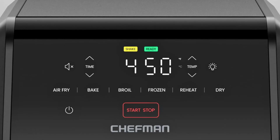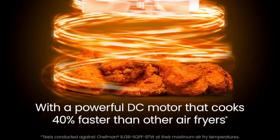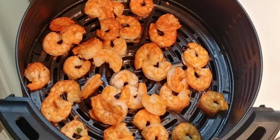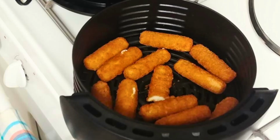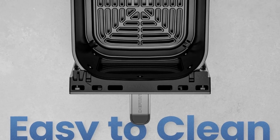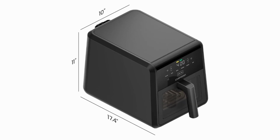Small space dwellers: its narrow design is ideal for apartments or kitchens where counter space is at a premium. Meal prep warriors: batch cook proteins, veggies, or snacks with ease thanks to the 7-quart capacity and versatile functions. Frozen food fans: the frozen setting turns store-bought fries, nuggets, or mozzarella sticks into crispy masterpieces.